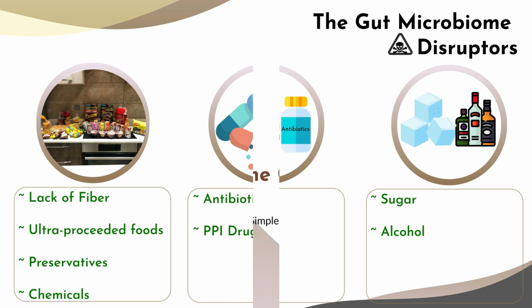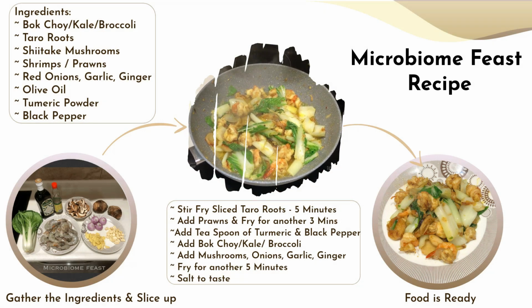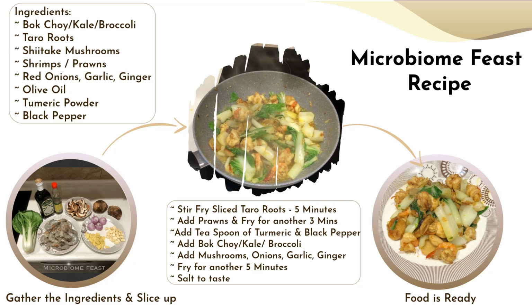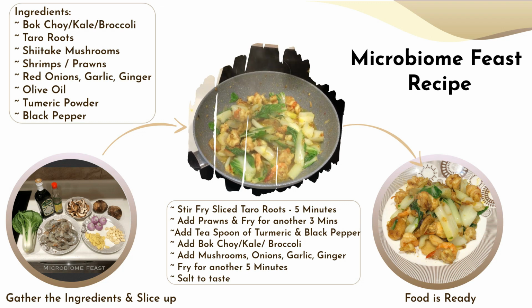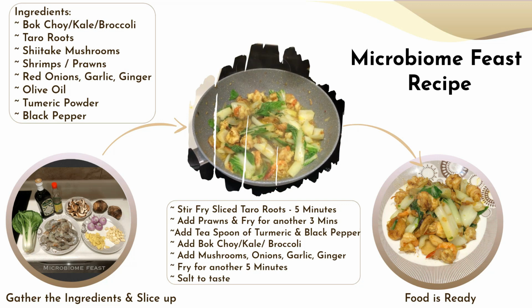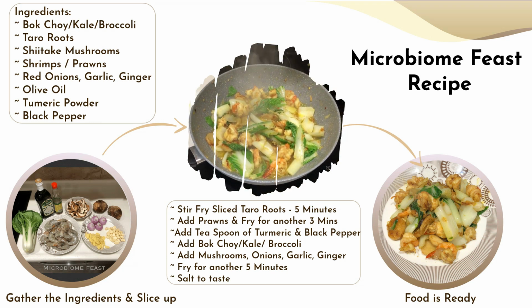Now let's cook the meal, the Gut Microbiome Feast recipe. This meal is packed with the gut microbiome prebiotic foods, the fibers, the polyphenols, the resistant starches, and fructooligosaccharides as discussed earlier. We want to gather the ingredients. We can take bok choy or kale or broccoli, just one. We don't need all three. We can then bring in taro roots, shiitake mushroom, shrimps, the red onions, the garlic, ginger, olive oil, turmeric powder, and half teaspoon of black pepper. We want to slice up all the ingredients and then fry everything in olive oil. You can pause here and take a screenshot of these prep instructions.